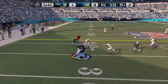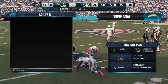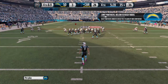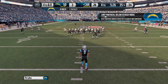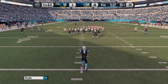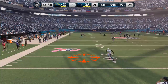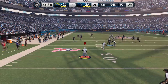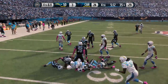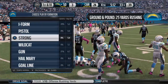Brown's the receiver on the screen. He's going to be brought down, and that's going to be a 3 and out for this offense. And it'll be Nortman back to punt. This punt will be returned. Taken down at the 33. And a run back of about 13.